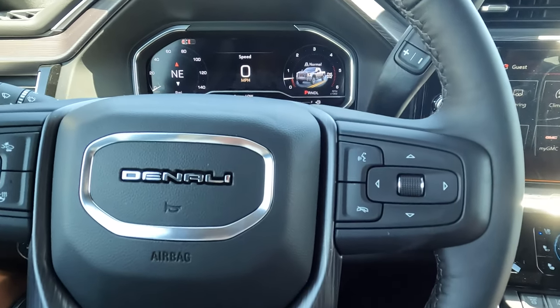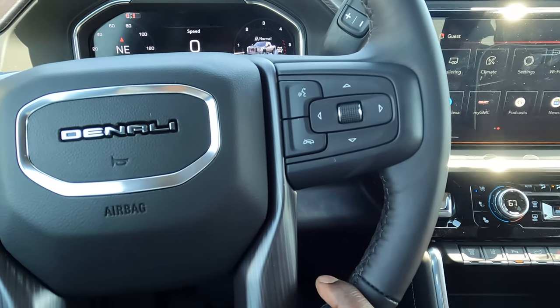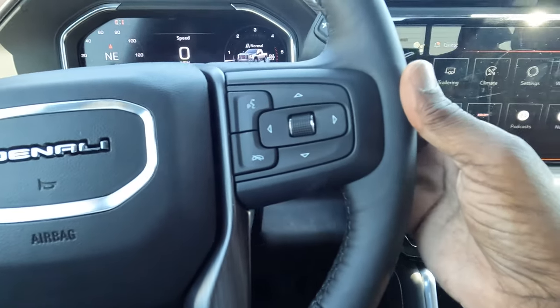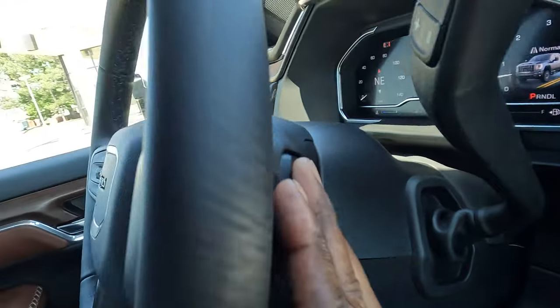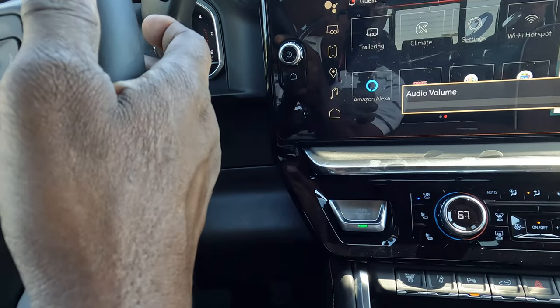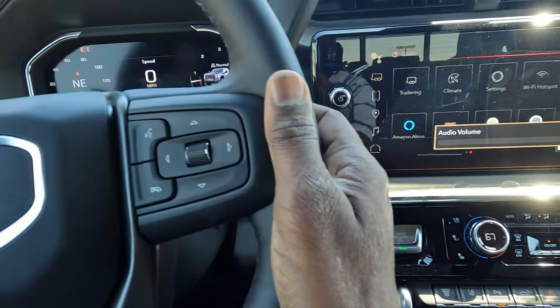On the other spoke, you have the telephone activation and hang up button, and your buttons for controlling the radio, channels. There are buttons on the back of the steering wheel here, which are for volume control. I'm going to push the volume button on the back of the steering wheel, and the other button is for volume up.